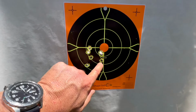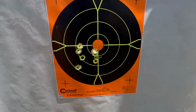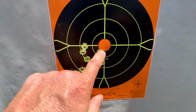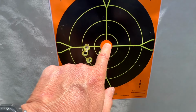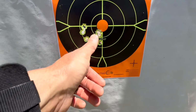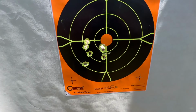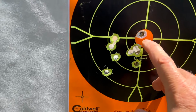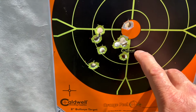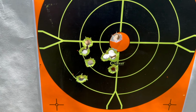And then I adjusted again. Anyway, in all of that, there's 4 shots there. Yeah, I might go up again. I'd like to get them right in this center, but man, that's awesome for a pistol at 25 yards. Okay, so the last 2 shots was right there, and that one right there. I think I'm going to do one more click to the right, and I'm just going to leave it, guys.